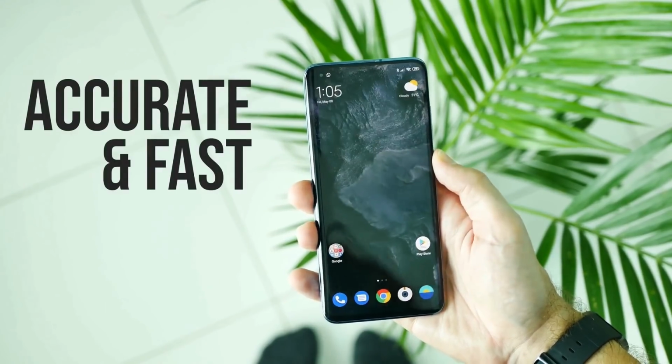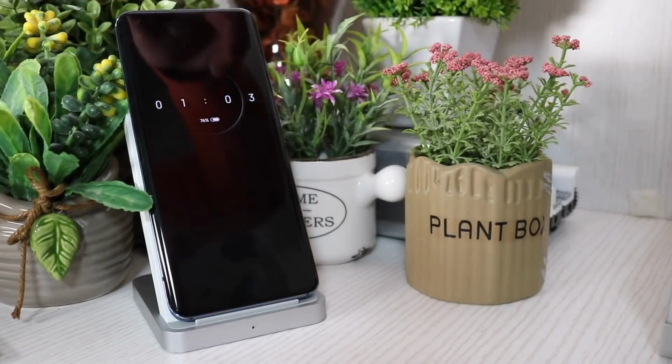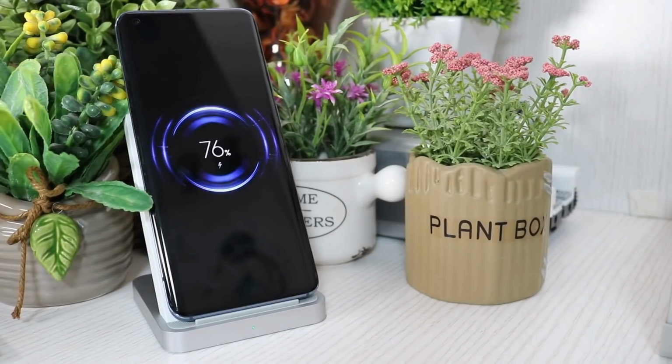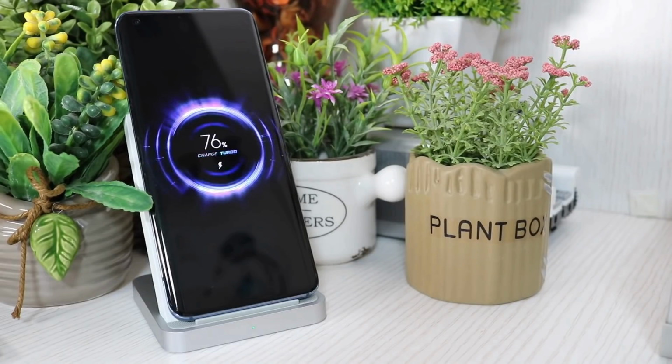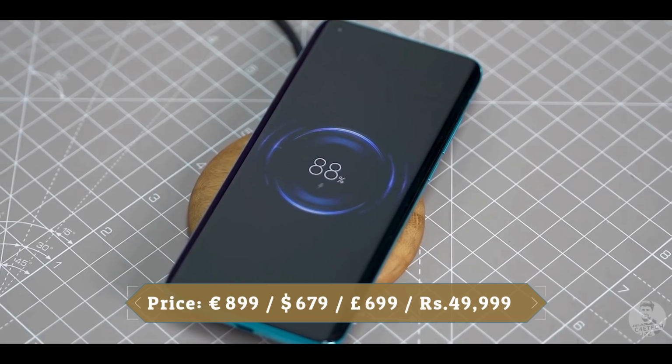In terms of battery, the Xiaomi Mi 10 actually has a larger power pack than the Mi 10 Pro with a 4780 mAh battery capacity, so the Mi 10 will likely last a bit longer. It has 30 watt fast charging, 30 watt wireless charging and 10 watt reverse wireless charging, which lets you use the device as a wireless power mat for other devices.